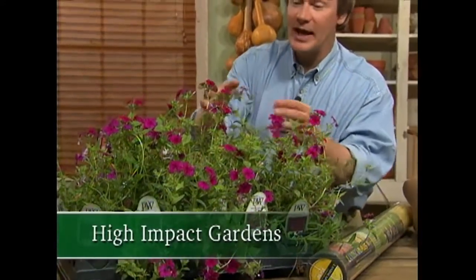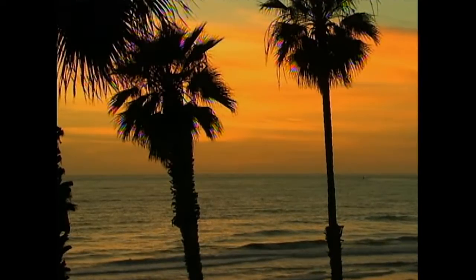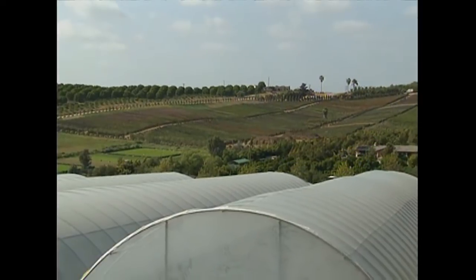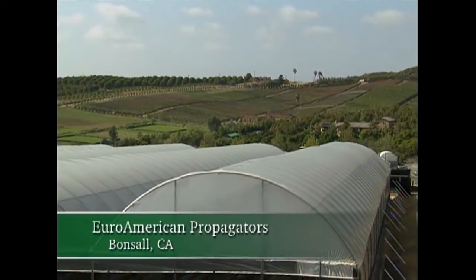I feel so fortunate having these gorgeous flowers in my workshop. Here we are rolling into winter, and I have this variety called Intensia Cabernet Phlox in full bloom. It's just amazing what they can do in a greenhouse. In fact, I was recently in Southern California where I had the opportunity to meet up with Nicole Jackson of Euro-American Propagators, and she told us about the trends they're seeing when it comes to plants used in the garden.